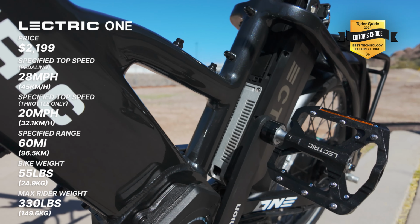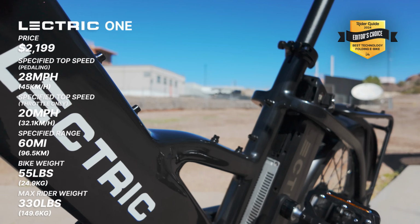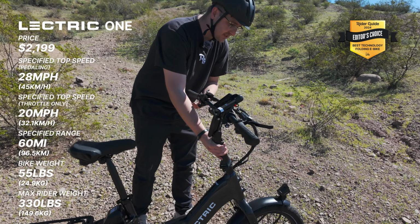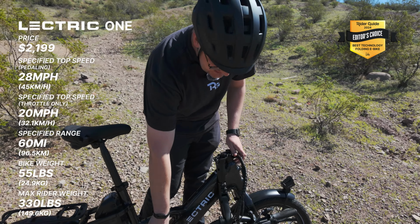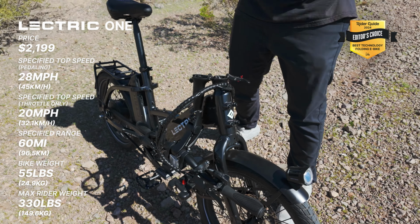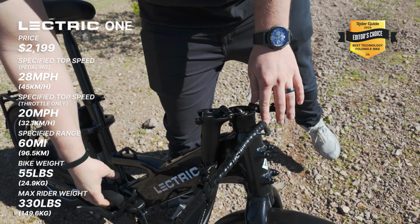Now, this bike does not have a folding point on the frame itself, only the handlebars fold down, so it's not going to be as portable as the other bikes on this list. But the fact that the handlebars fold down does mean that it can be fit in smaller cars because its overall height can be reduced.